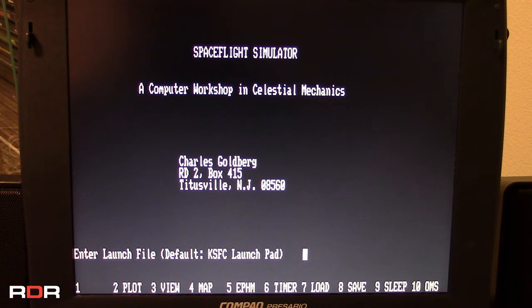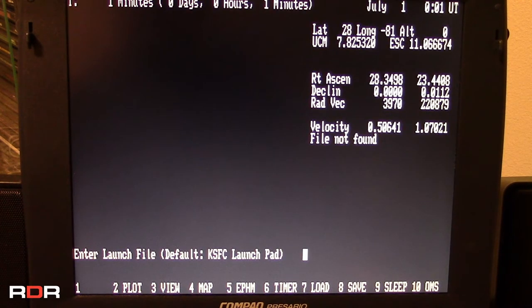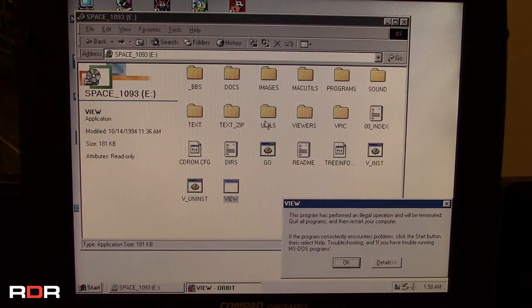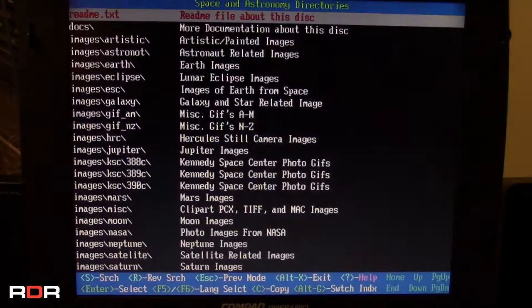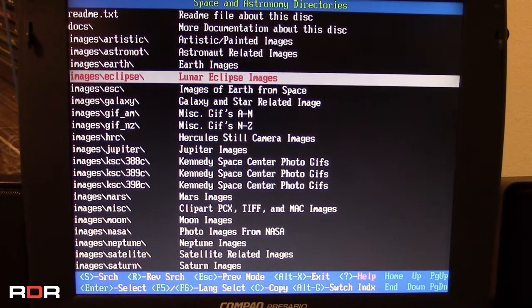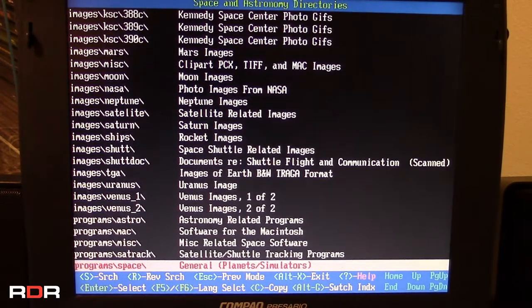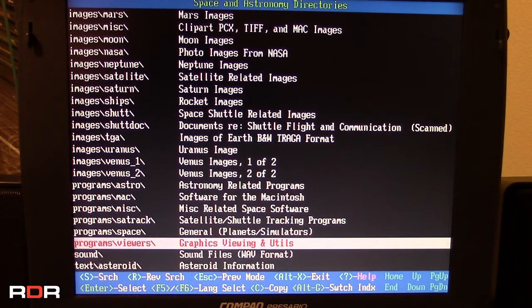Okay, let's see, enter launch file. Sure. Enter date. Different velocity? No. Sure. I'm just... yeah, that didn't work. It's not the flight simulator we're used to, folks, by any means of the word. Simulator. Okay, there's sound files though. There's viewers.